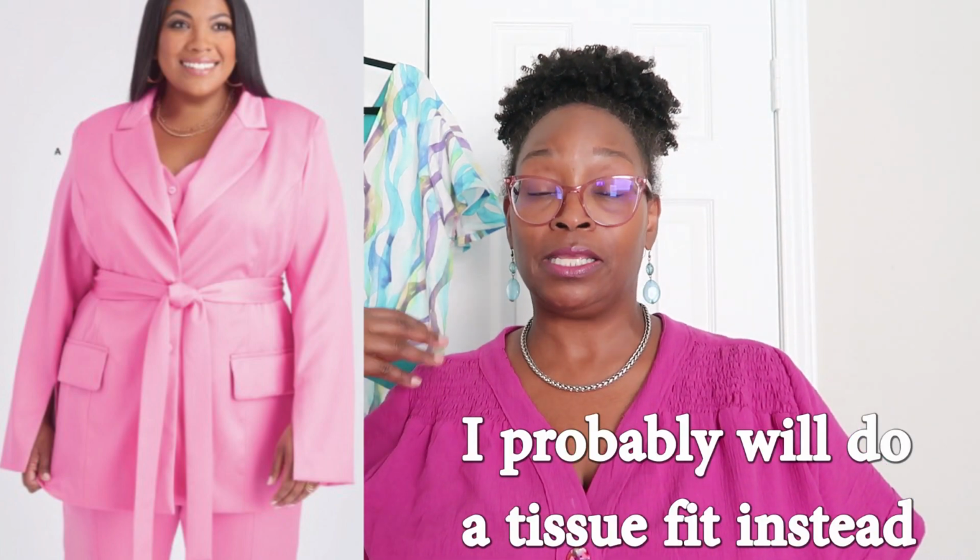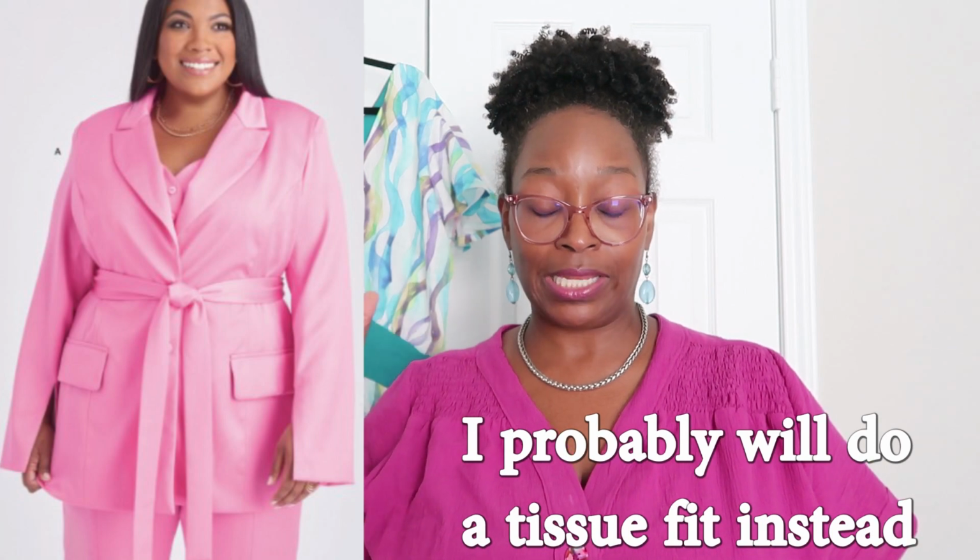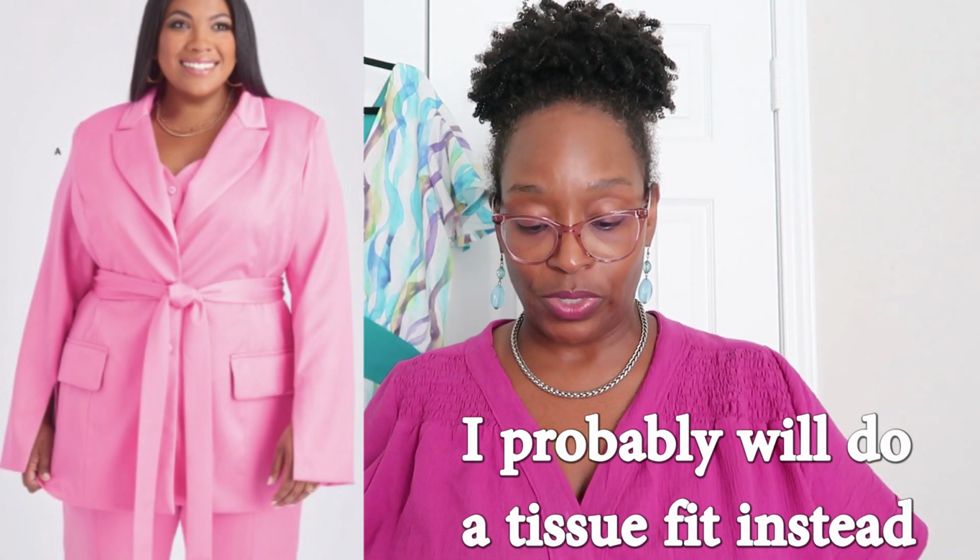I feel like I see shoulder pads in her. I don't know if you can tell, but if you look at the model on the front view, what she's wearing in the pink, she has shoulder pads. I can tell there's shoulder pads in this jacket, and so I'm definitely gonna have to pay attention to that. I probably will do a muslin fit just on the bodice front and back, just to see where the shoulder's hitting. I'm pretty sure my typical thing I do is go smaller.